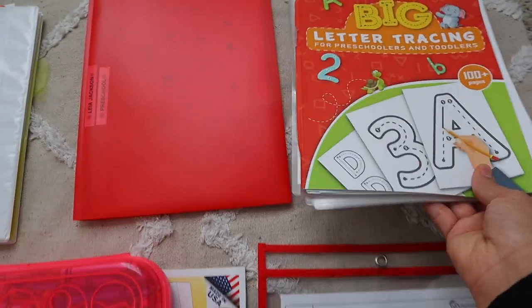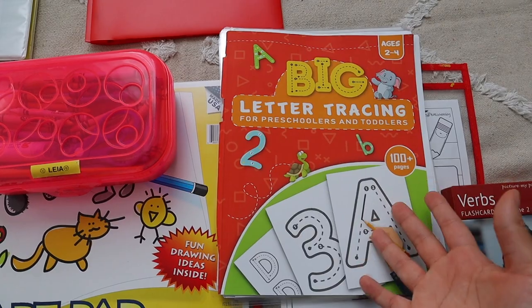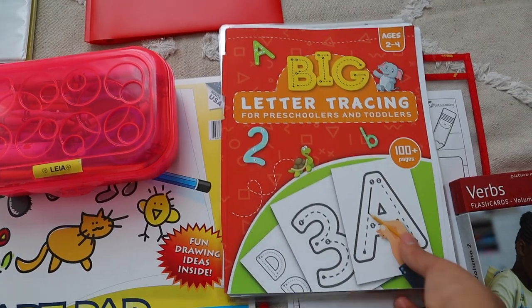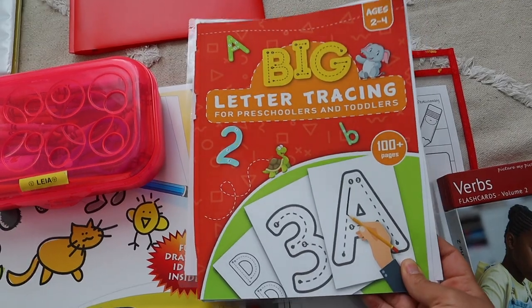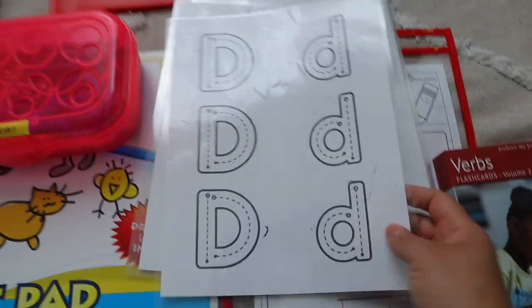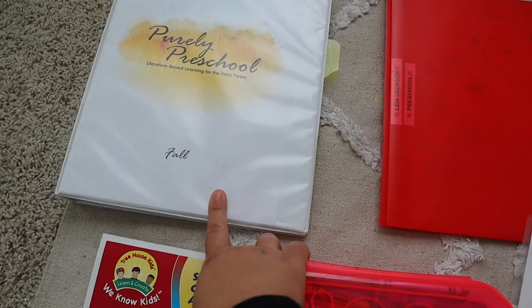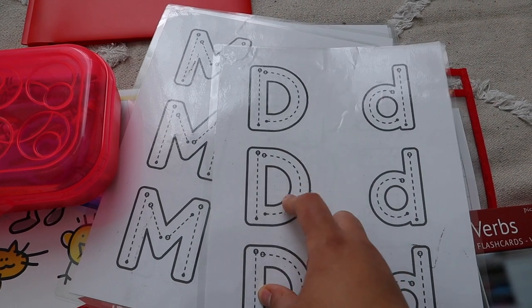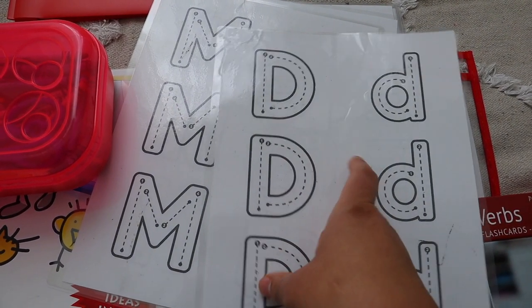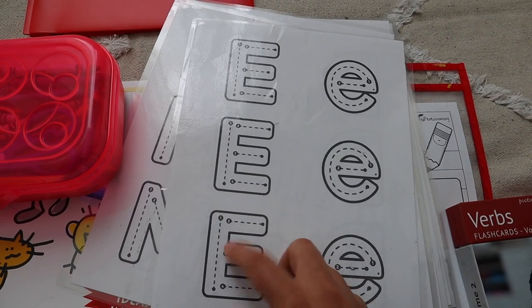So for Leia, as far as her letter tracing, I got this book, you guys, last year. I think I was a little bit too excited when she turned two, but she's just now starting to use this book right here. This big letter tracing book. What I did was I took out the pages that I wanted, and I laminated all of the alphabet. So in our Purely Preschool, when she has a letter for that unit, I pull out the letter so she can learn how to trace it. And because Leia knows her numbers and the order of numbers, she follows the one and the two, and she's doing really, really good with this method of how they're teaching her to trace her letters.